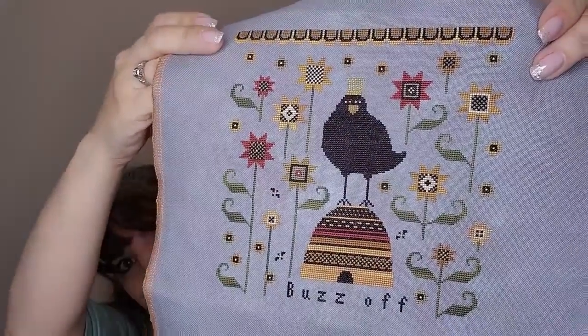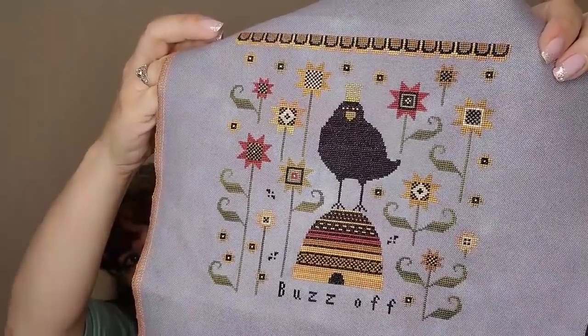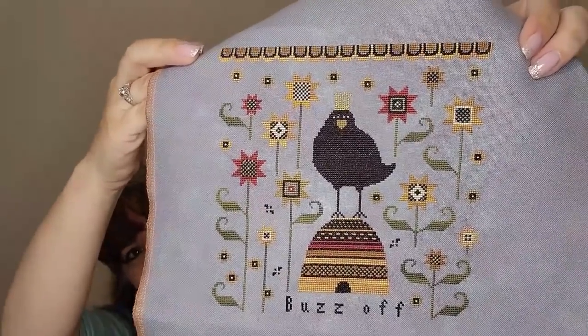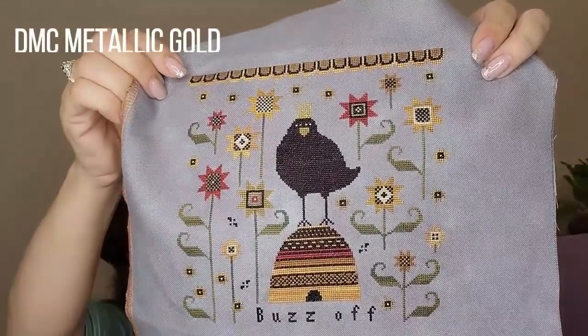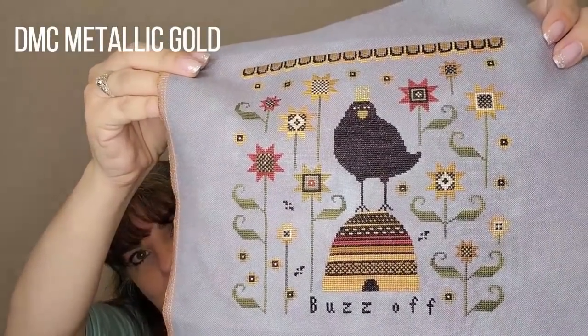Okay, and then the last one I have is, I don't have any information on it. This is Buzz Off. This is my spirit animal. This is by Plum Street. There's another one called Eat Crow that I want to do too, but I love this one. It turned out so cute. I used all the called for colors. I did use probably some DMC thread in the crown just to make it sparkle a little. So that's Buzz Off. So that's all the finishes that I have to show you right now.